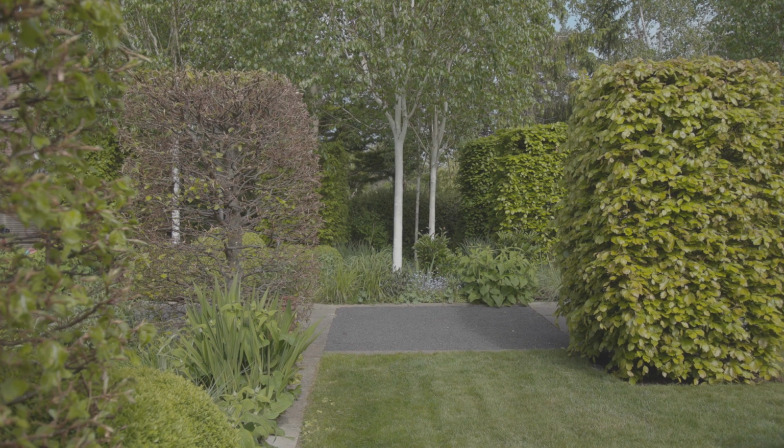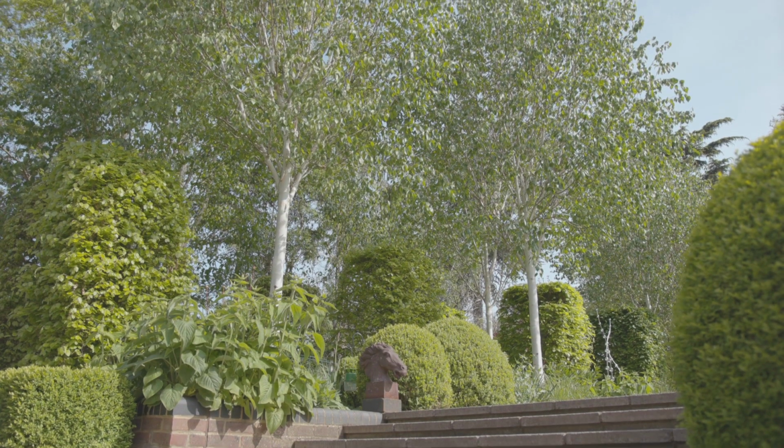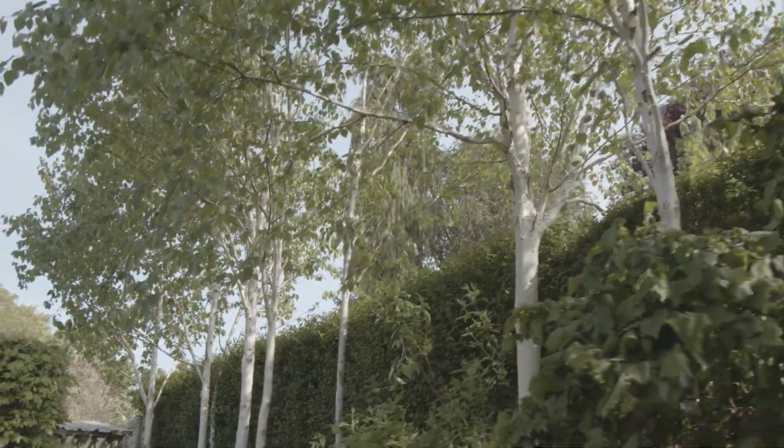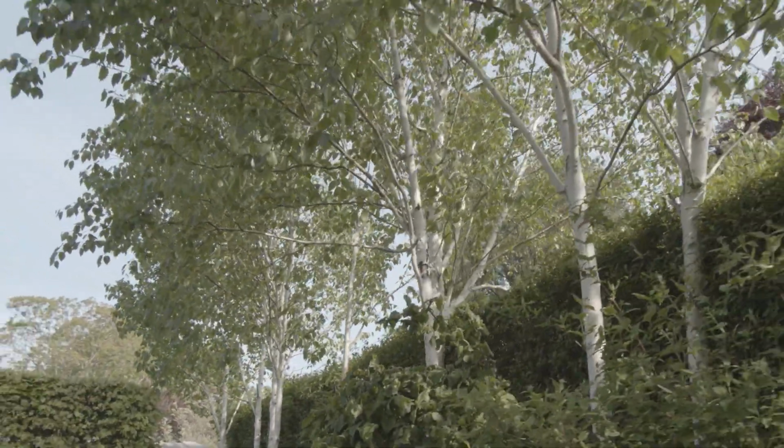So he worked within the levels and put in all the structure. The beech columns, the beech hedging, the silver birch, which was the thing that we wanted. We'd already seen the silver birch we liked, but everything else Marcus came up with.